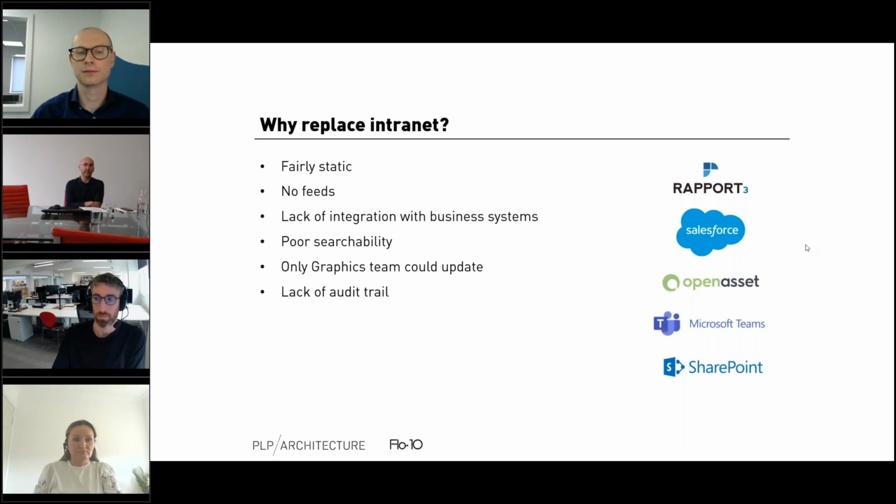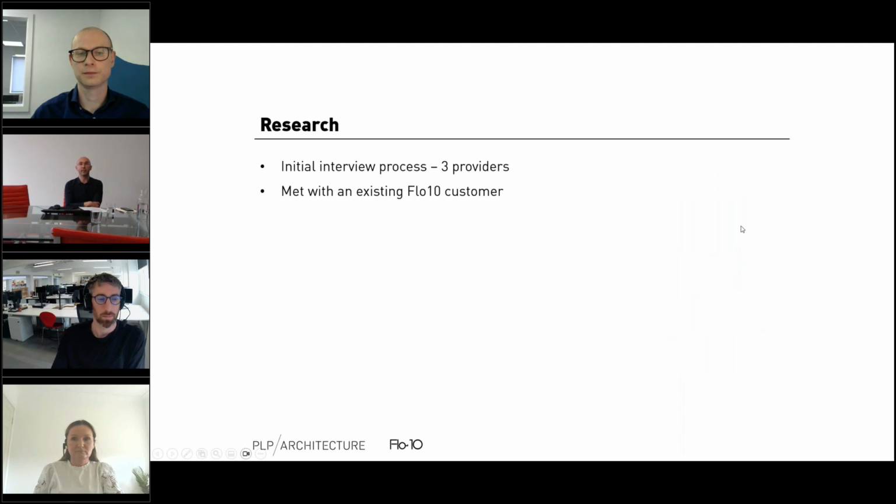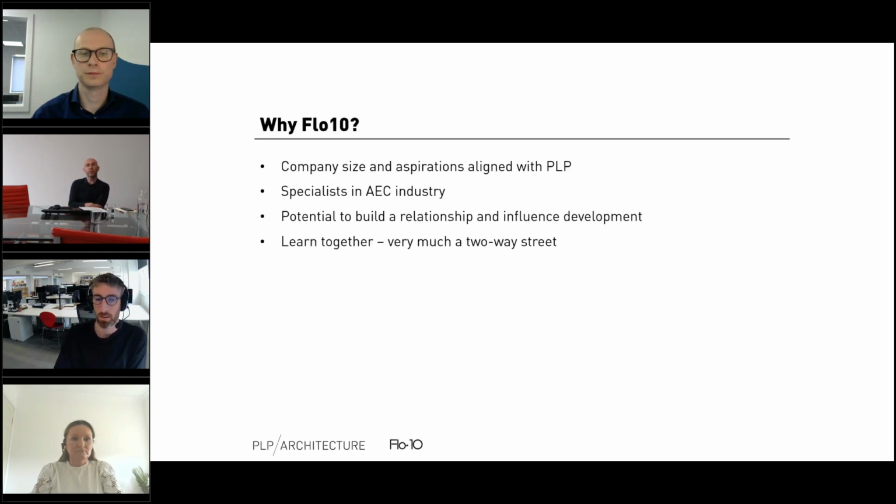So regarding replacing the intranet, we did meet with several providers that offered varying types of products, some of which were offering different kinds of integrations that didn't really suit our needs. But we also met with an existing Flow 10 customer to discuss their process and experience in working with Flow 10.